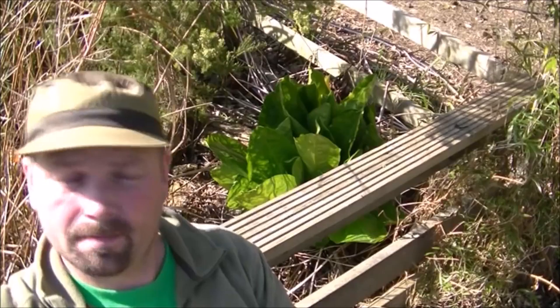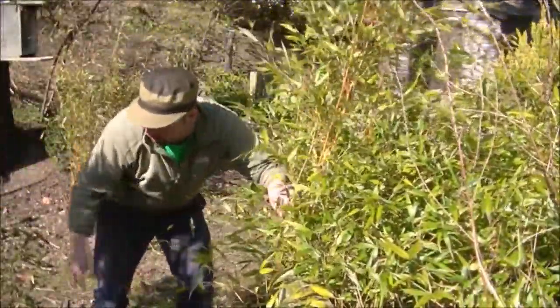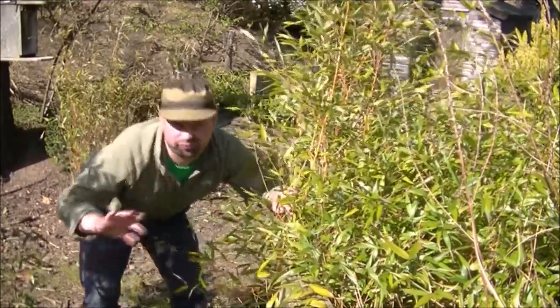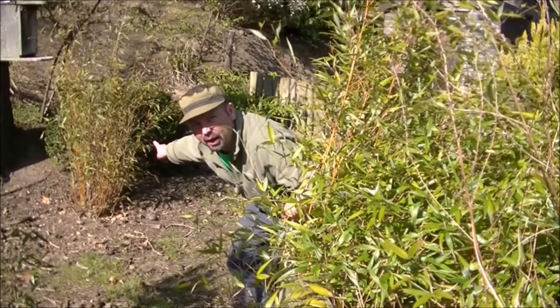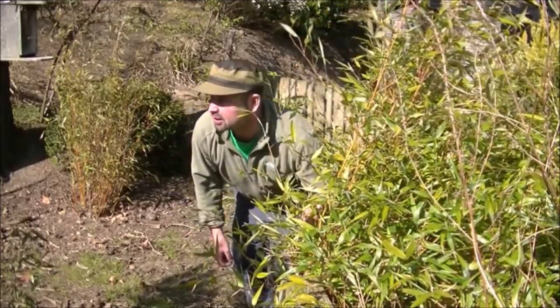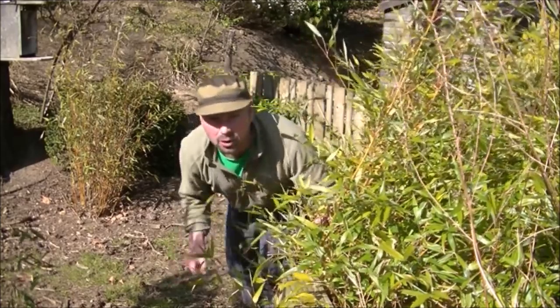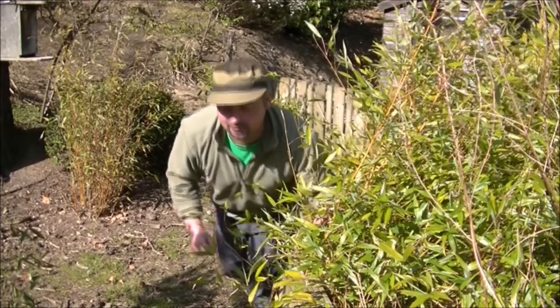It's a real monster. We've got different types of bamboo all around the pond. This is yellow bamboo. This one's some ground cover bamboo. I think there's another yellow bamboo behind me there. I haven't got any black bamboo because that's damned expensive, but there's loads of different types. In fact, I'll show you one of the really big ones that I've got. Not round the pond, but elsewhere in the garden.